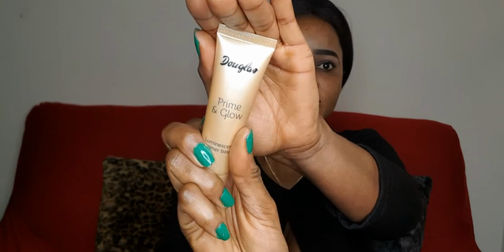First, I'm going with my primer called Dogly Prime and Glow Basic. Okay.